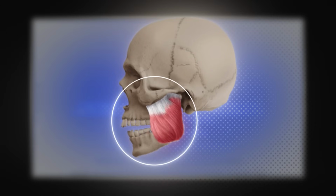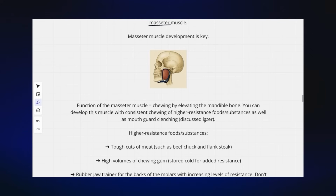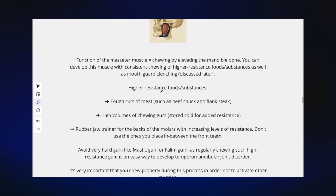By elevating the mandible bone, you can develop this muscle with consistent chewing of higher resistance foods and substances, as well as mouthguard clenching. And I'll discuss this slightly later within the exercise routine. So an example of some higher resistance foods and substances would be tough cuts of meat, such as beef jerky, flank steak, as well as high volumes of chewing gum stored in the cold or the fridge for added resistance.